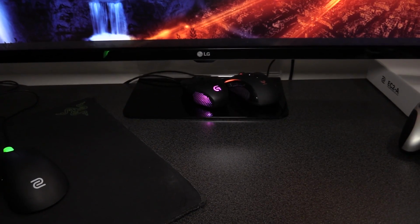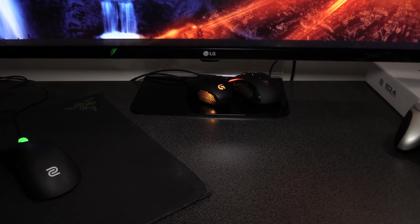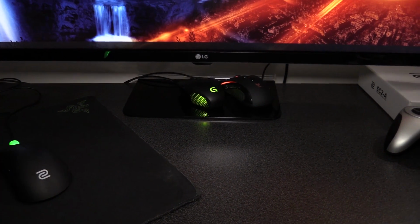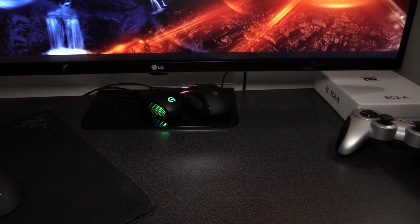And because I review mice, the Logitech G303 is going to stick around because it does have an amazing sensor in it, so I can test other mice compared to it. And of course my old favourite FPS mouse, the Rapoo V300.